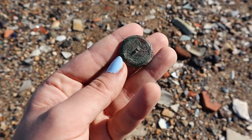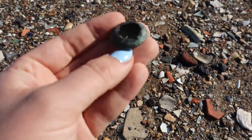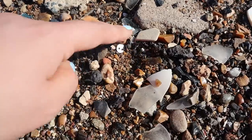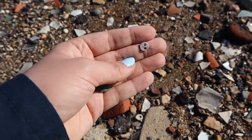Earlier when we were walking, I found this military button and I was very excited. And then I picked it up and it's all eroded away. Which is a shame, but it could be good for craft. I'm not sure it's quite showing up on camera, but I only spotted this tiny little mother of pearl button because it was shining so incredibly brightly.